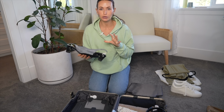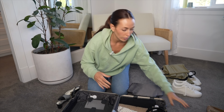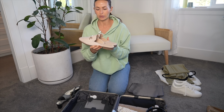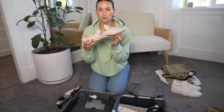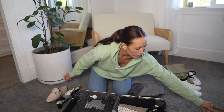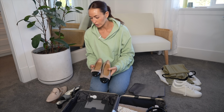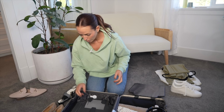I tend to bring two different shoes, so I'd bring a kitten heel, and then I would bring either a loafer or a pair of flats, or these fun slide-ons, I forget what they're called. But yeah, kind of a loafer idea, because again, they're so small. Or if you want to bring a simple flat, that also works really well for packing. So two of these. Let's do the flats for these ones, and we'll leave the loafers at home this time.